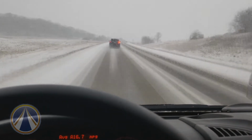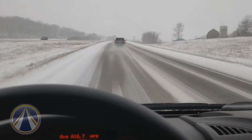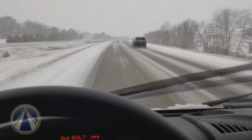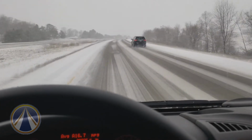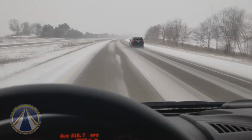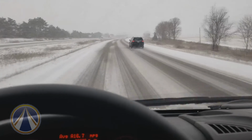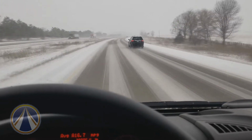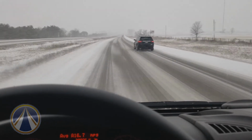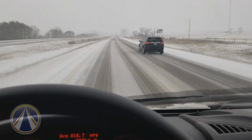So even a mild slide, I can feel, and I'm already seeking an opportunity to correct before it gets out of control. I've had a couple of times where I can feel the car toss a little bit, or the car behind me starts to pull on my rear hitch. And I feel that, and I respond appropriately to minimize that from turning into something bigger.